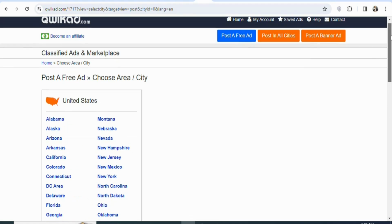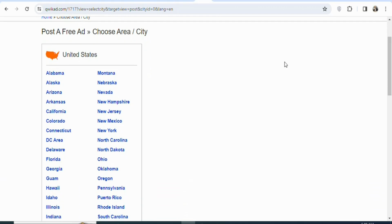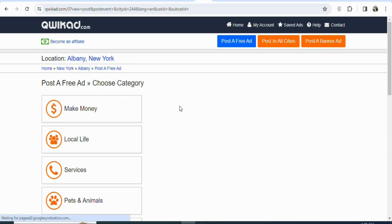Once you click on it, you are going to select any state in the United States that you are targeting. In this case, I'm targeting New York. Once that is done, you are going to select a city in New York, so click on it. As you can see, that has been done. Once that is done, the next step is that you are going to select the categories. So you have to select a category that is related to the offer that you are promoting. In this case, we are promoting a health product.